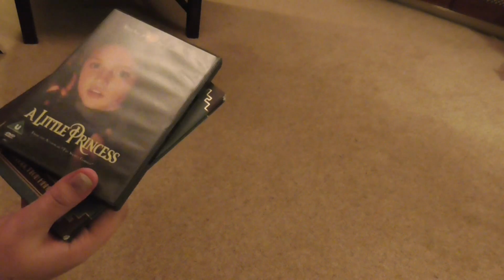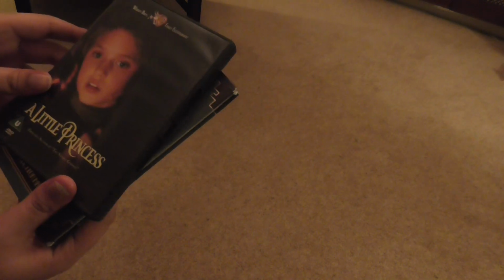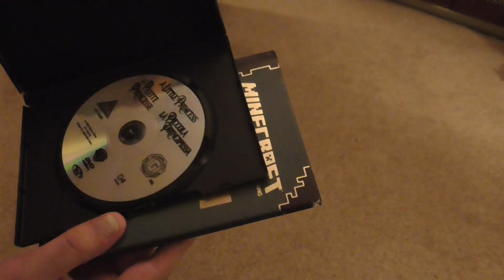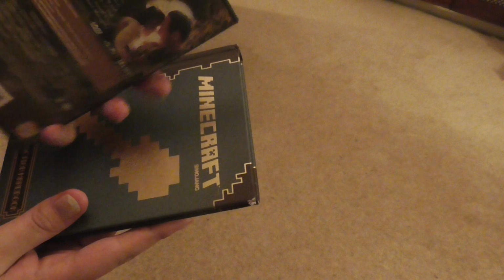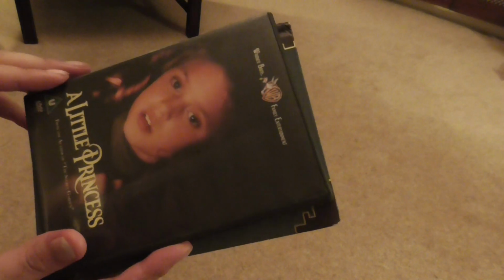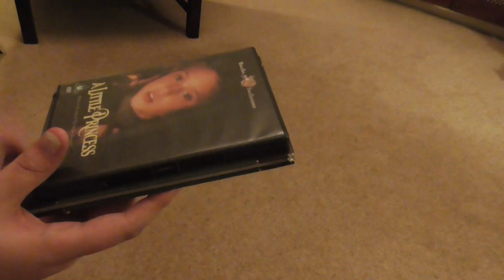So I got that. I also got A Little Princess. Basically, I saw this and read it, and it says it's from the same author as The Secret Garden. Now, I've seen The Secret Garden when I was a kid. It was one of my favourite films when I was growing up. So when I saw this and saw it was the same author as The Secret Garden, I thought, I'll give it a nudge, see what it's about. So I got that. Disc is intact.